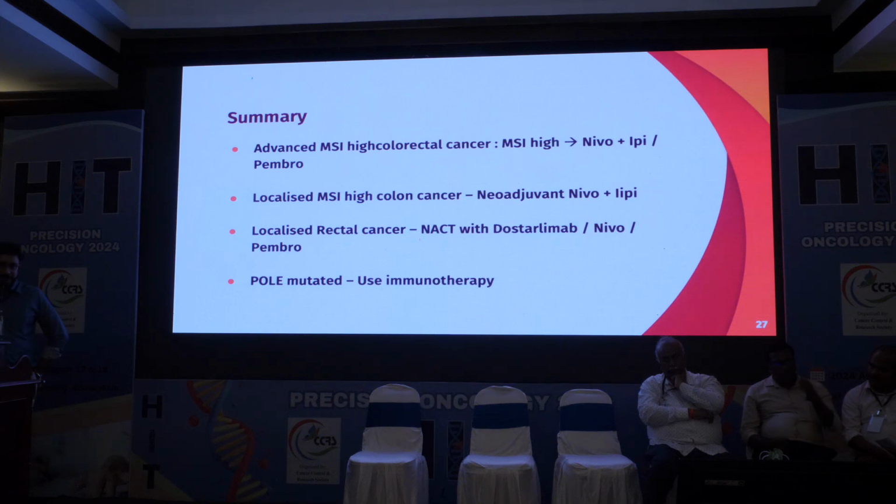have very good response, who are not willing for radiation or surgery, you can keep them under follow-up. Again, this is on a person-to-person basis, but immunotherapy does work well in these patients. And finally, POL mutated, metastatic cases, definitely there's a role of immunotherapy.